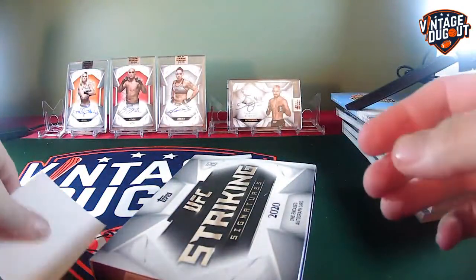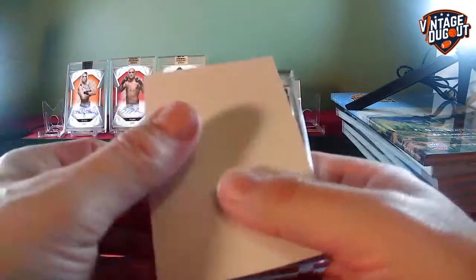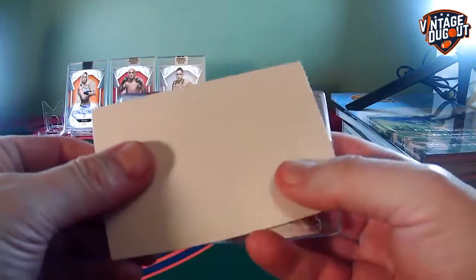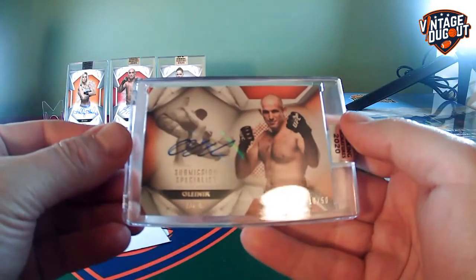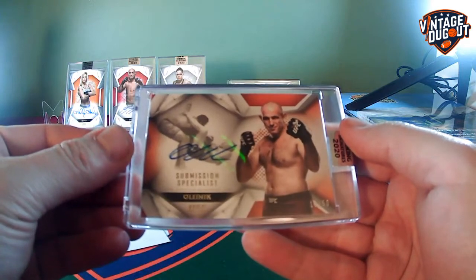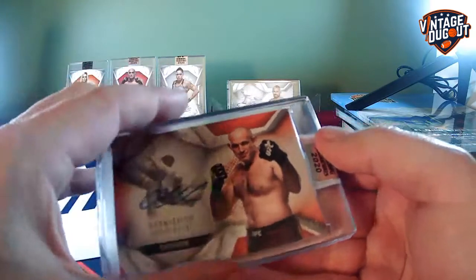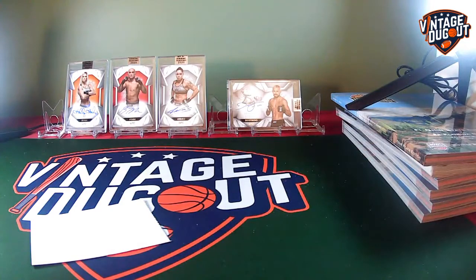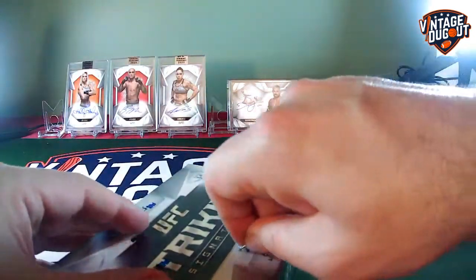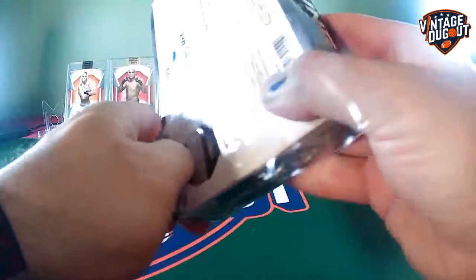All right, we got an orange, not a red, but an orange will have to do. Let's see what we got. 10 out of 50, submission specialist. We got the boa constrictor, Alexei Oleinik. 10 out of 50, orange. Tough fighter. He's been in tons of fights. He's been around forever. Still battling today. He always comes to battle. I know that. Orange for that gentleman.